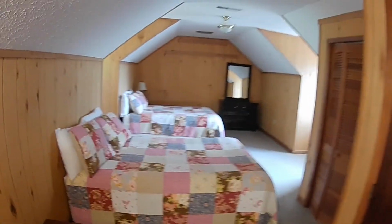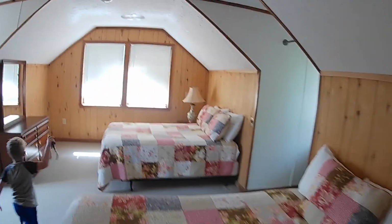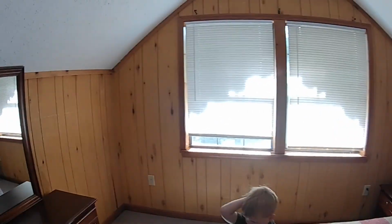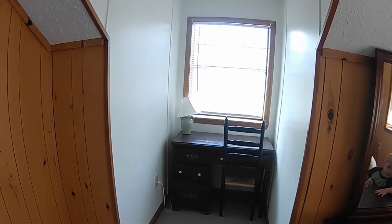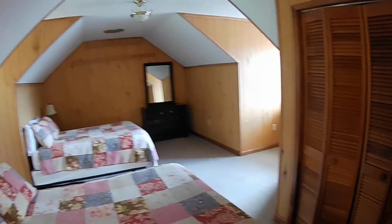So this is the upstairs, considered a 2-bedroom. They have 2 beds on this side. Look to be maybe full-size beds. A little sitting area. Chest of drawers, window with a little sitting area, and a closet. And the identical thing on this side.